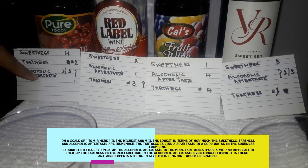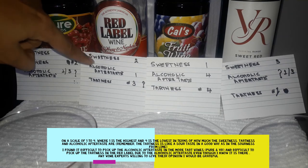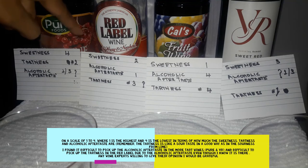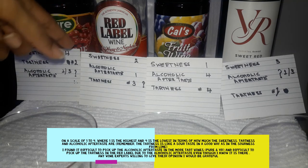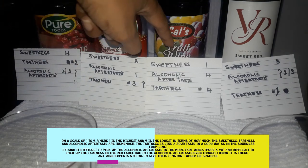The alcoholic aftertaste, I can't really tell between these two, because the tartness is so strong in this, I can't really tell about the alcoholic aftertaste. The tartness is almost masking the alcoholic aftertaste in this one. The Red Label wine, the sweetness and the alcoholic aftertaste is actually masking the tartness. I'm trying to pick up the tartness, but I can't really pick it up because I'd have to spend more time. And as I say, I'm not much of a wine drinker, or I don't really take alcohol, so I don't want to be drinking too much to get that taste. But it has this unique blend of the sweetness and the alcoholic aftertaste that I know the tartness is there, but I can't really say how much it is in it.